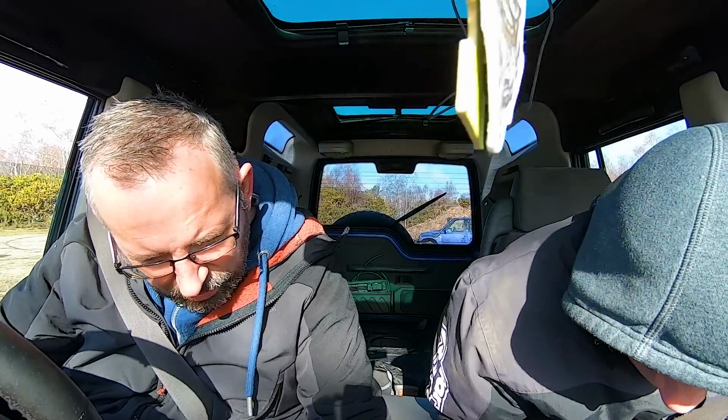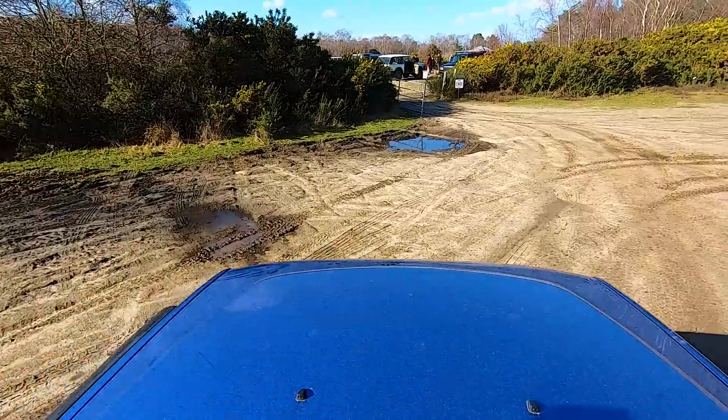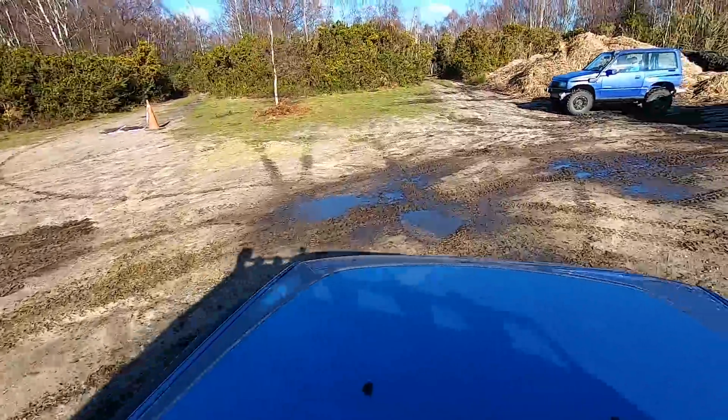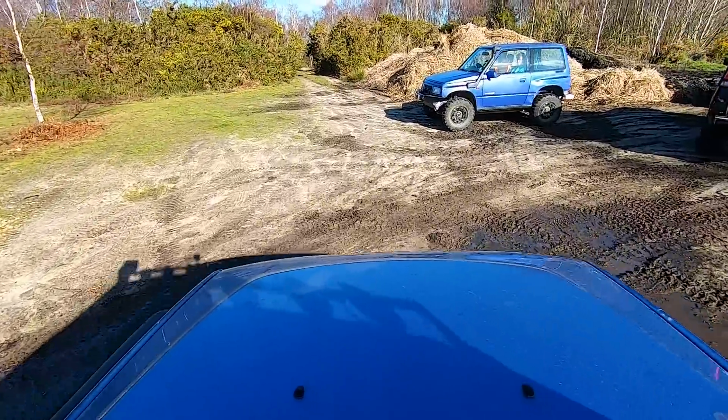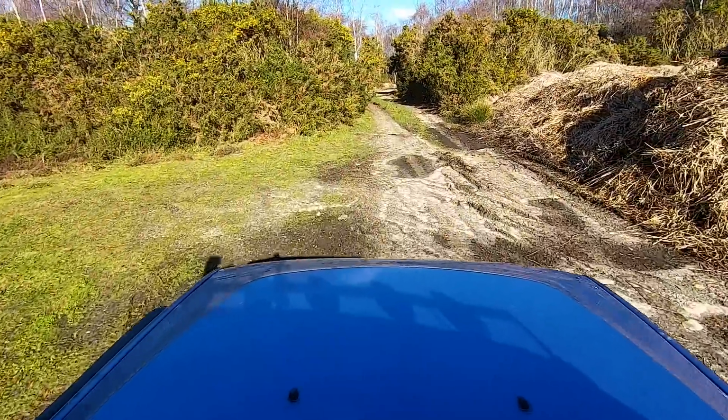Are we in 4x4? What's the high, neutral, low? We should be in four-wheel drive. We'll wait to find out. We've got hill descent mode as well. Oh look, they're all lined up waiting for me. So we start it off easy in the little bowl.